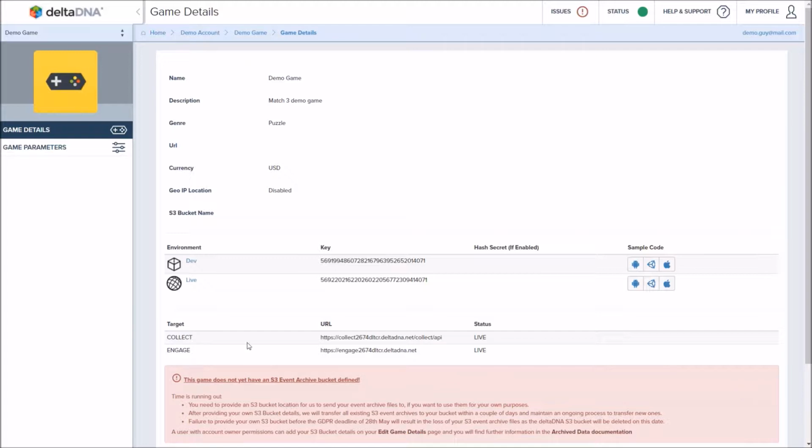Essentially what has changed, historically we used to have our own Amazon S3 account and we would store all your event archives there. This isn't the main archives that drive the deltaDNA platform. Those are still in our data warehouse and will continue to be so. This is just archives that we provided as an additional courtesy to you.